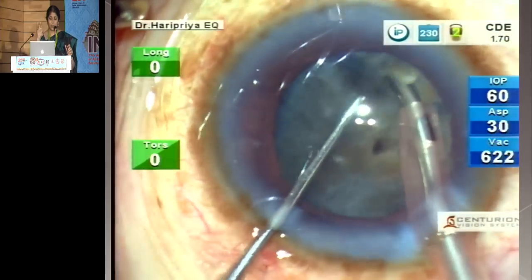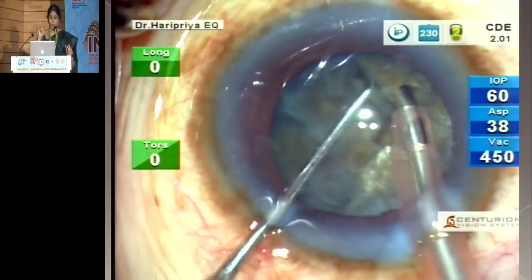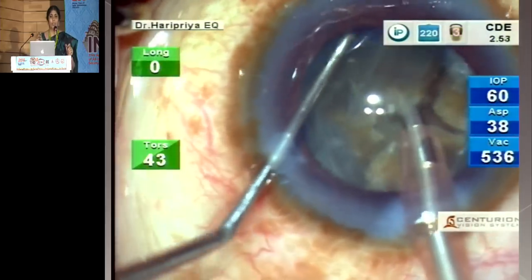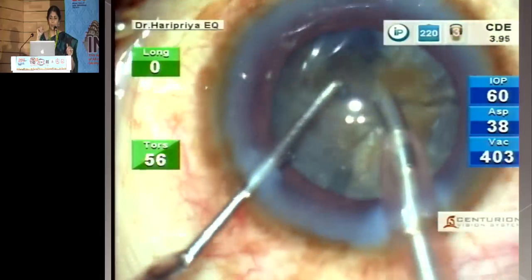To me this is a big advantage of the Centurion system, to have this better cutting along with the fluidic system. The target IOP is set at about 60 millimeters, and this is equivalent to about 80 bottle height. Normally with the Infinity, I would use about 110 bottle height.